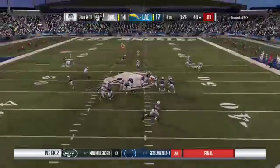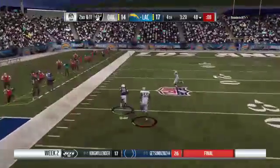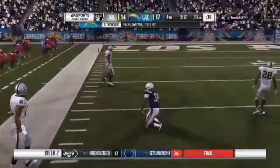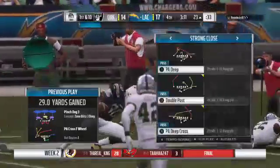Over. They'll set up to throw. And he's going to find his man out of the backfield. That's complete. And he goes down, but not before getting this inside the 25. He got 29 yards that time.